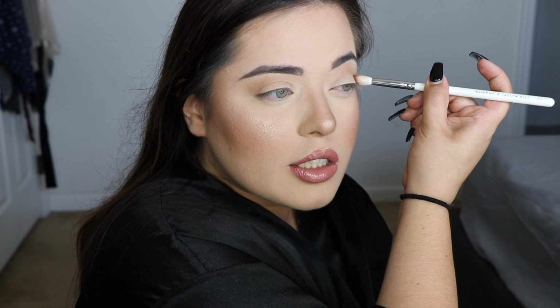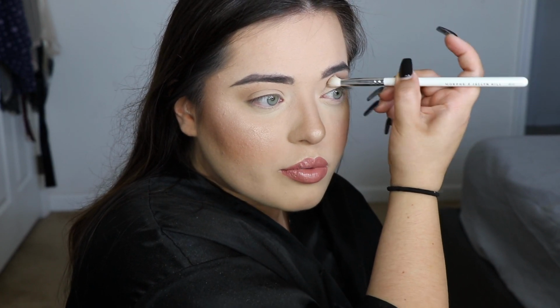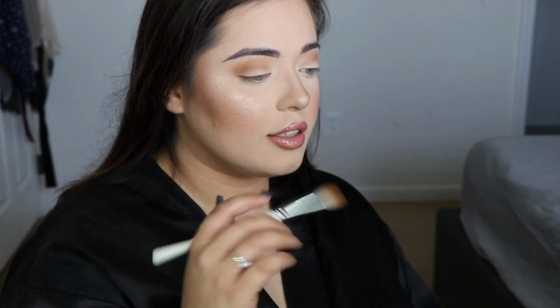Kind of want to do something warmer. So let me go in with Pukey on a bit of a stiffer brush. This is the JH32. I'm taking Pukey. I know that shade name because I love it. Really going into that crease. Yeah, that's more of what I was going for. Windshield wiper motions.